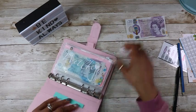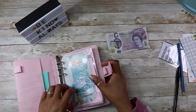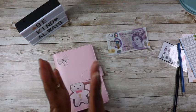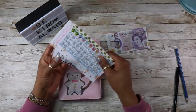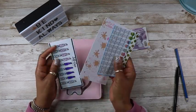That's all done, and I have £20 left, and that is going towards my savings challenges, because the more I can get into my savings challenges, the quicker I can get them done. I'm going to use these for something else. I'm not quite sure what I'm going to use them for.